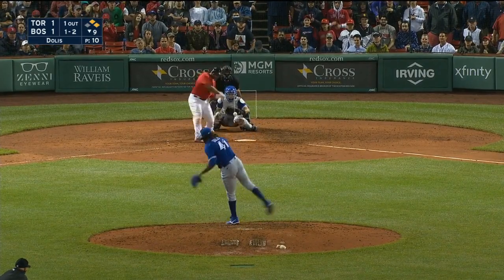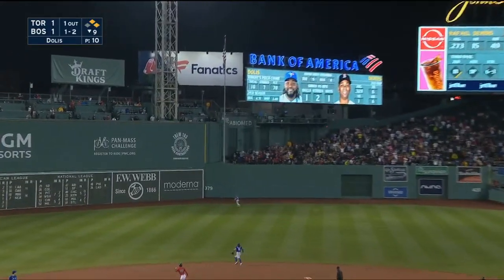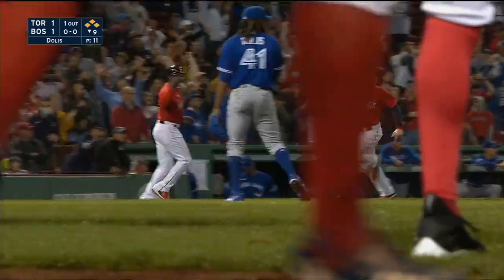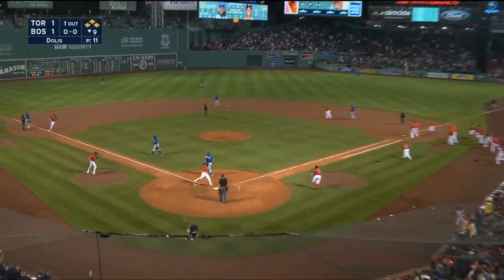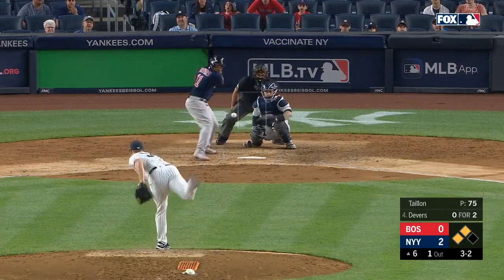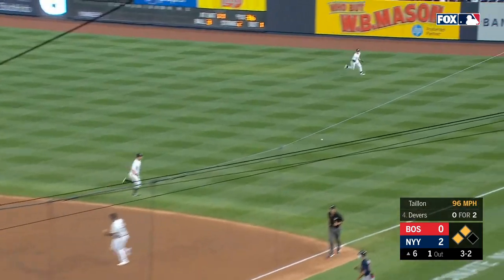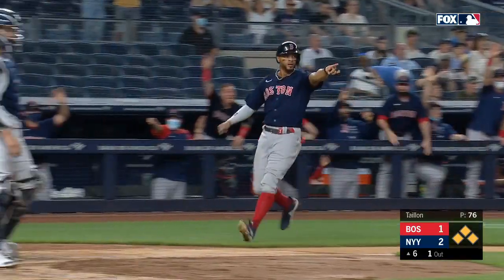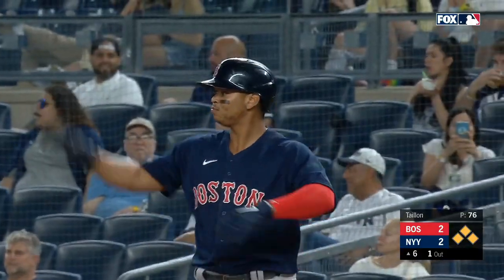1-2 pitch. Swinging, a high fly ball to left center. Richick back. It is off the wall. Here comes the run. Verdugo is in. On a payoff pitch, Devers grounds one through the right side, base hit. One run is in. Two runs are in, and Devers has tied the game.